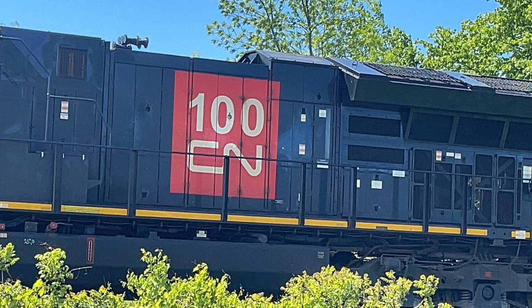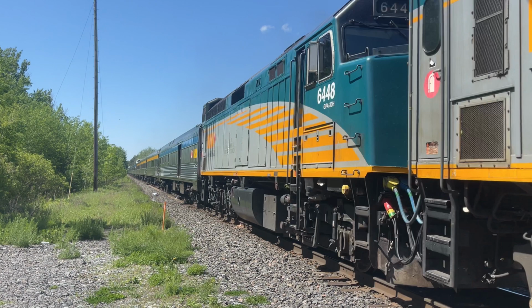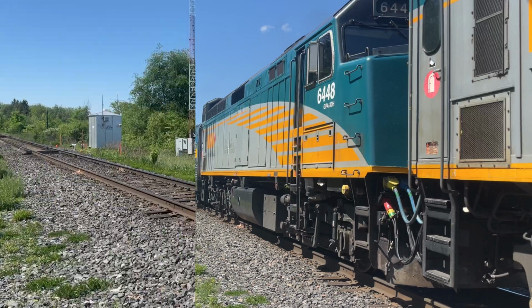Now, for the next day, we went to Richmond Hill since Mike Waters decided to invite me there. So let's see what we got there as well. But we decided to make a quick stop at Slaters Road to see the Canadian going northbound. This is what locomotives we saw. Two Rail F40PH locomotives, 6432 with an awesome K3LL Horn, and 6448. And this train has 11 passenger cars on it. It was also going to have a meet at Zephyr.